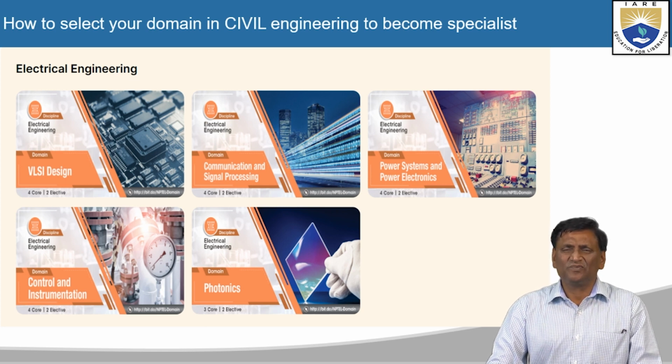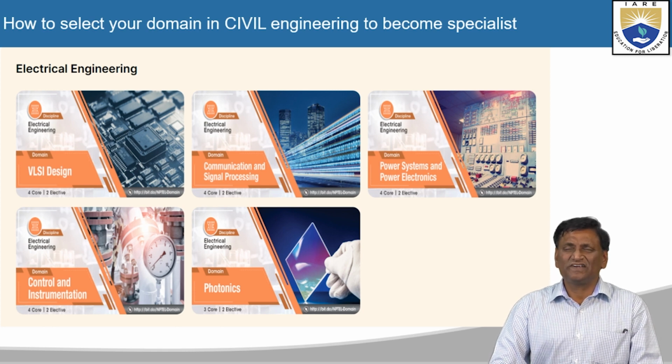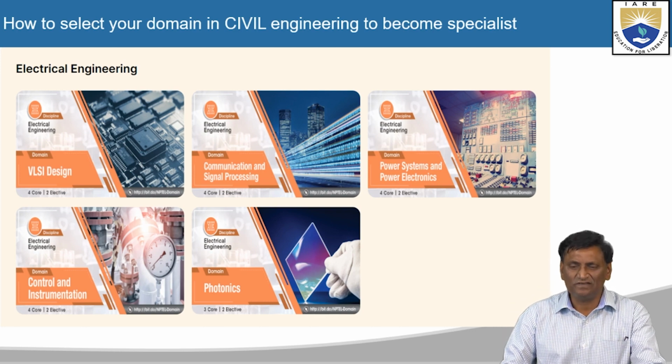Then communication and signal processing is another domain. There also, if somebody wants to do it, select that domain and do 6 courses there. Or if somebody wants to do power electronics, that domain is available. Click that. You will be shown the list of core courses. Select 4 from them, and there are some 9 or 10 electives. You select 2 electives from that list. In total you do 6.